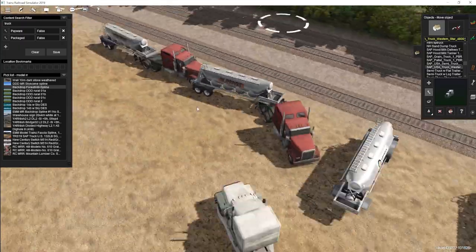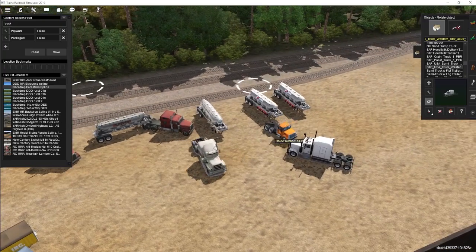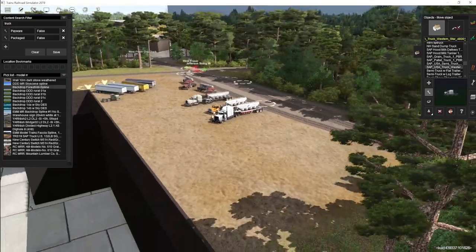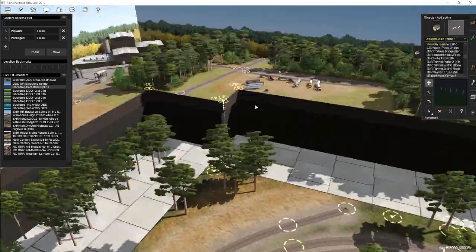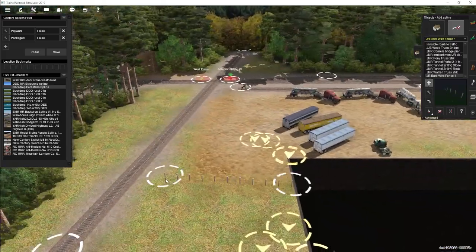But this here is one of the two bulk terminals, and my intention with this is kind of a created industry. There are a few tracks out in the middle of nowhere at different sides of town with nothing really going on, and so without any information, I decided to just make them transload facilities, and I don't feel bad about that.